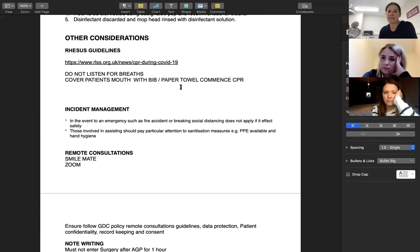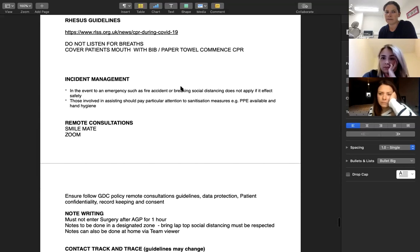So other considerations that we need to take are the changes in the Resus guidelines. So CPR guidelines have changed. So you no longer now listen for the breath of the patient. So you no longer put your head near the patient to check their breathing. You just basically cover the patient's mouth with a bib or towel, and you commence CPR straight away after alerting the necessary authorities, and get your defib, follow the medical procedure. All right, but don't check for breaths anymore.